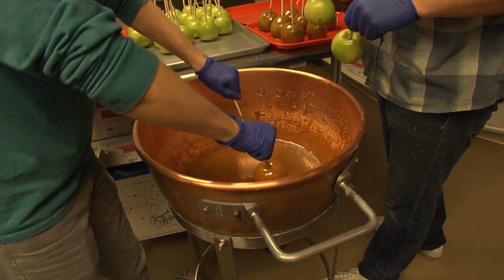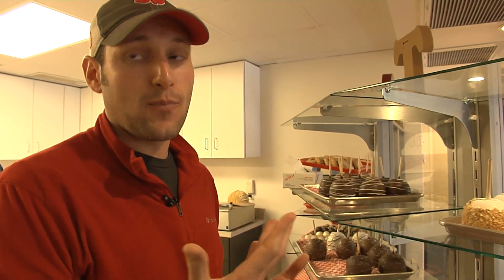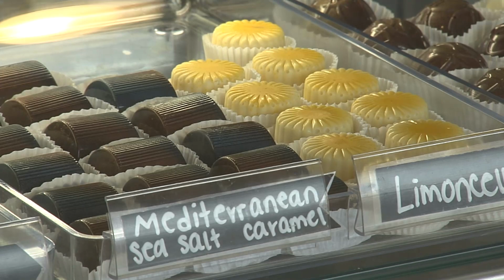Scotty and Ashley have a passion for all things sweet. Scotty says dishing out tasty treats is something that never gets old. People are just really, really excited when they come in, or they may have had a rough day and they're like, I'm here for some chocolate so I can feel better. And we help provide them the feel goods.